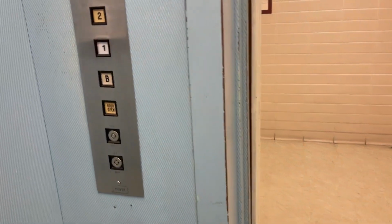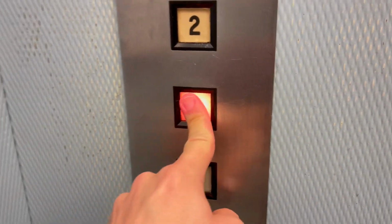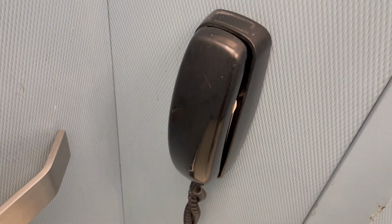Seems to me that it's a little bit low on oil. Back down to 1 and we'll end it there. Here's your phone.